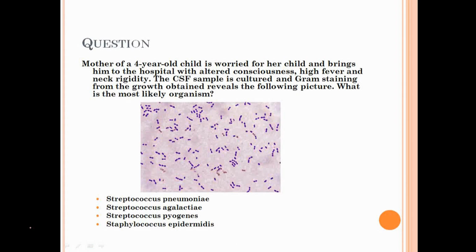The question is, mother of a 4-year-old child is worried for her child and brings him to the hospital with altered consciousness, high fever and neck rigidity. The cerebrospinal fluid or the CSF sample is cultured and gram staining from the growth obtained reveals the following picture. What is the most likely organism? And in the options we have Streptococcus pneumoniae, Streptococcus agalactiae, Streptococcus pyogenes, and Staphylococcus epidermidis.